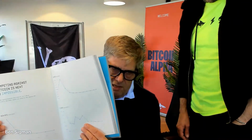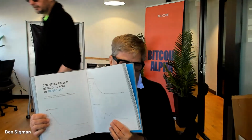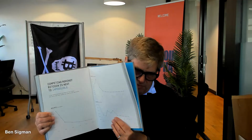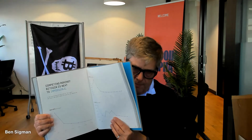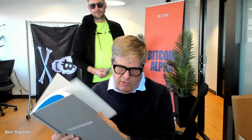Is it expensive? Competing with Bitcoin is next to impossible, and we know this now. Put some stats on the performance of meme coins this year. It's absolutely horrible.